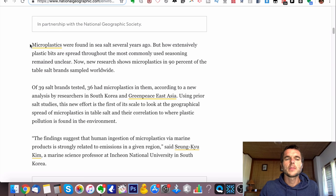So it goes on to say, microplastics were found in sea salt several years ago, but how extensively plastic bits are spread throughout the most commonly used seasoning remained unclear. But now new research shows microplastics in 90% of the table salt brands sampled worldwide. Of 39 salt brands tested, 36 had microplastics in them, according to a new analysis by researchers in South Korea and Greenpeace East Asia.